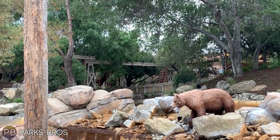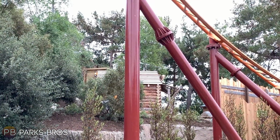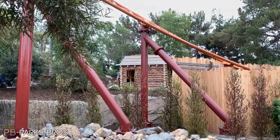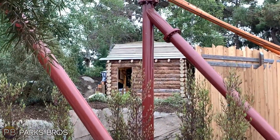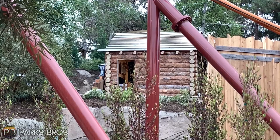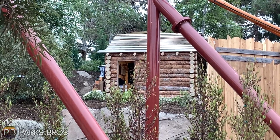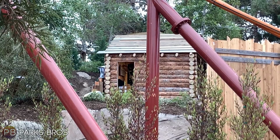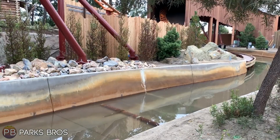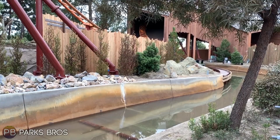And here's a look at the hunter's cabin, which is looking to be complete by now. It does actually have servers inside, as well as an air conditioning unit, which is very interesting to even think about. But it seems like a ride operator will most likely be inside watching what is occurring in the flumes around them. So if people start standing up, they will be able to tell them to sit down. They were testing the speaker system before we got there, and they were putting in more and more speakers while we were there. So that's very nice to see.